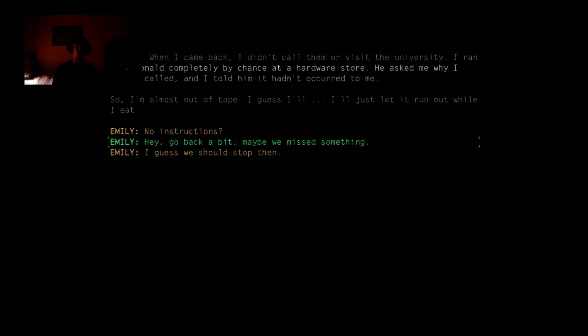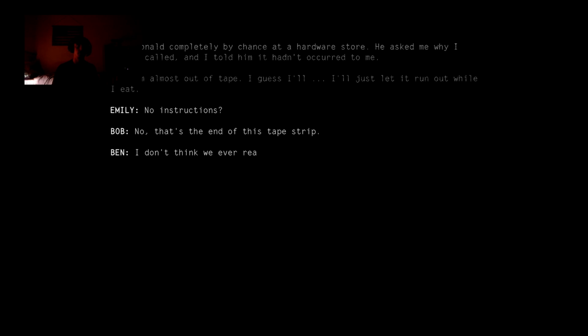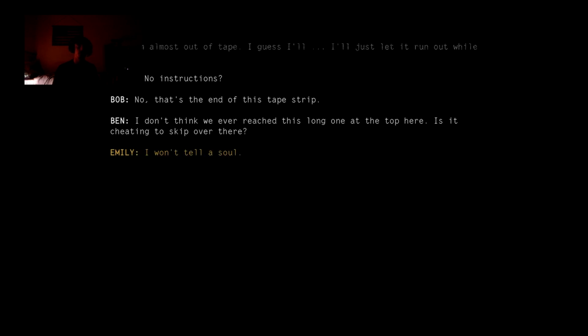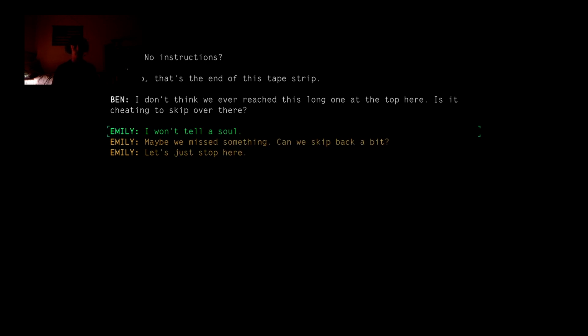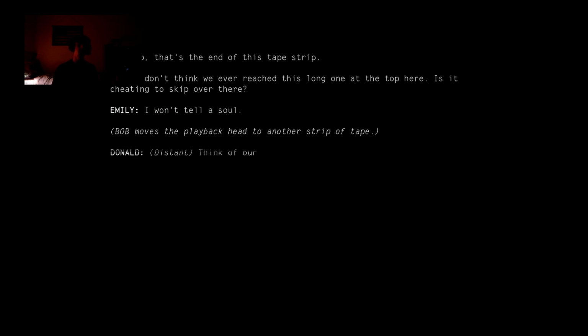No instructions. Nope, this ended a tape strip. I don't think we ever reached this long one up here at the top. Let's do... I won't tell a soul. Bob moves playback to another strip of tape.